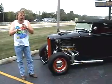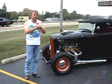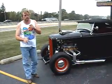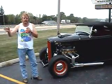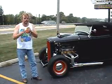We have another new arrival, and thanks for logging on to ClassicMuscleCars.com. This is a nice, beautiful 1932 Ford Roadster Highboy. Now, this car has got a lot of good stuff. I just took it down. We just got it this morning. We just dropped it out of the trailer, and I had to do what we call a shakedown.